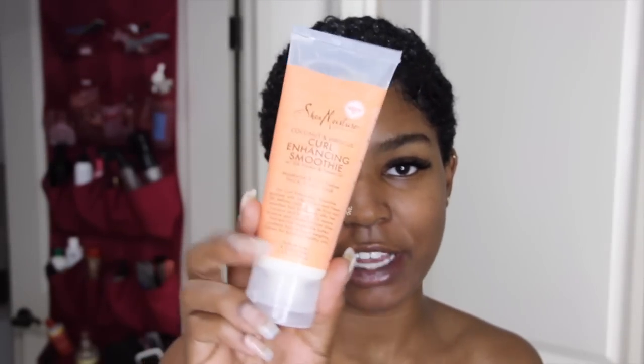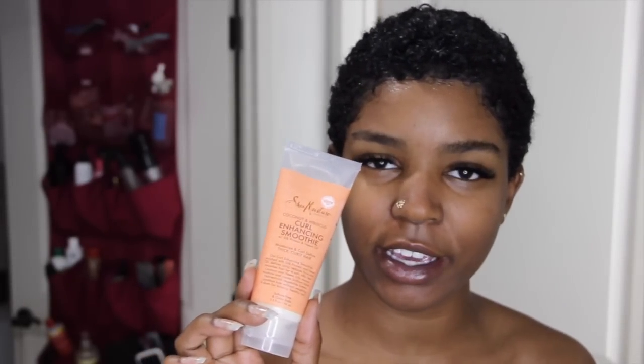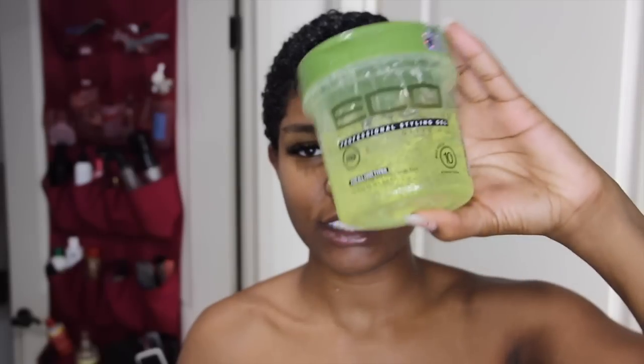All right, so jumping right into my styling. I always style my hair in the shower because I have low porosity hair, and being in the steam opens up the cuticles of my hair and allows my products to soak in a little better. In the shower, I use my Shea Moisture curl enhancing smoothie. And then for my gel, I used Eco Styler. I like gels that actually hold my curls and hold my hair in place. So I like this combo and they don't flake.